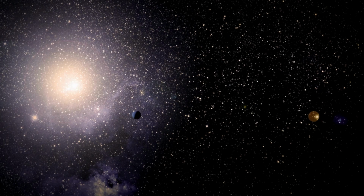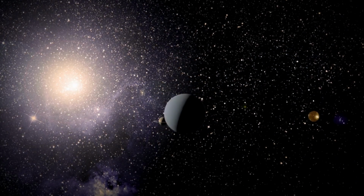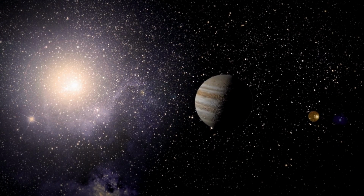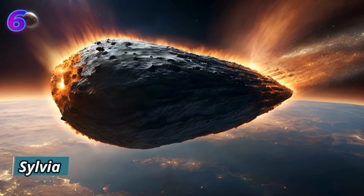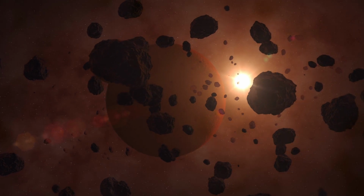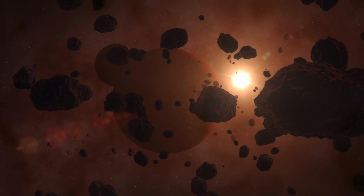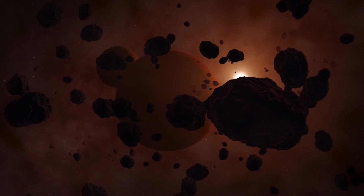However, one thing is certain: Davida is undeniably colossal, holding a significant place among the largest objects in the main asteroid belt, and likely holds valuable secrets about the early solar system. Number 6. Sylvia. Coming in strong, we have Sylvia, an asteroid that truly stands out. It's not just massive, spanning an incredible 385 kilometers across, but it also has a unique celestial twist.